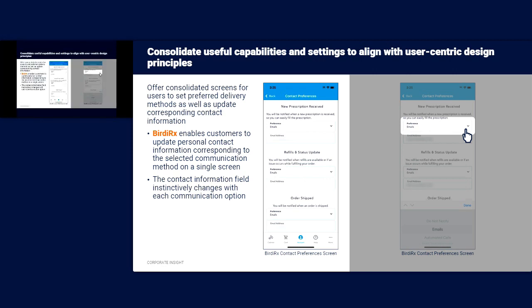Within these preferences screens, firms should strive to offer further control for customers to not only set their preferred delivery methods, but also to update corresponding contact information. So this creates a consolidated and streamlined approach that aligns with core user-centric design principles, which is essential to the digital experience. Only 38% of organizations in this report offer the ability to update contact information from the delivery option screens, with most of those featuring an edit link to change personal information.